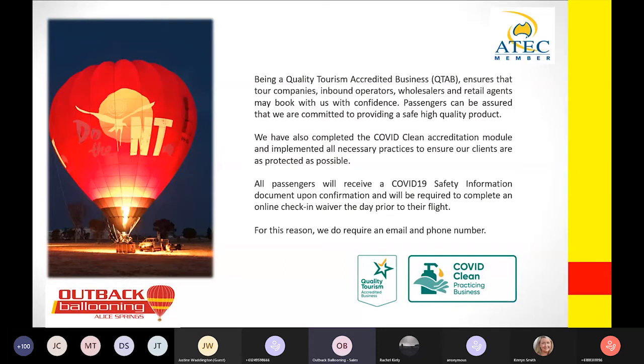Our passengers will receive a COVID-19 safety information document upon confirmation that will give them all this detail. And then also the day before, we do have an online check-in waiver that we do require people to fill out. That includes some COVID questions as well and some necessary questions like the pregnancy and illness section as well. And we do check that the day before to make sure that everybody is able to fly with us safely the next day.